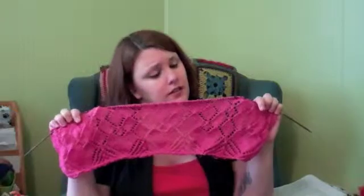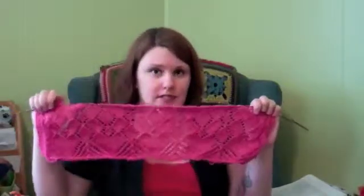I don't think it's going to happen. I've done the edging and I've done 1 repeat. It says you're only supposed to do 6 repeats. I'm like, really? So it literally comes out to be a rectangle. Not quite a stole where it's like a long strip. It's going to be a rectangle.